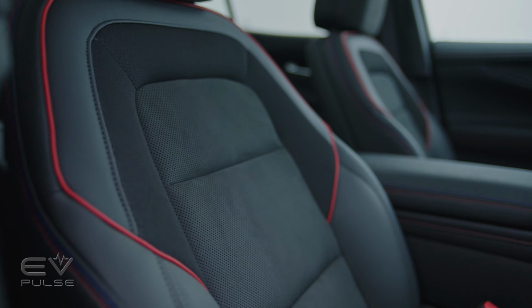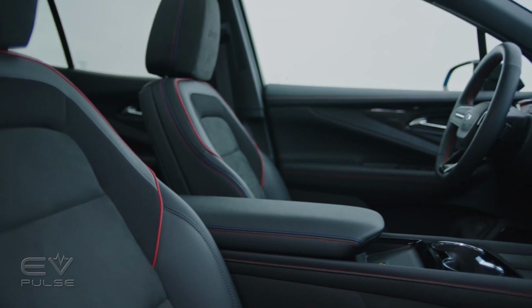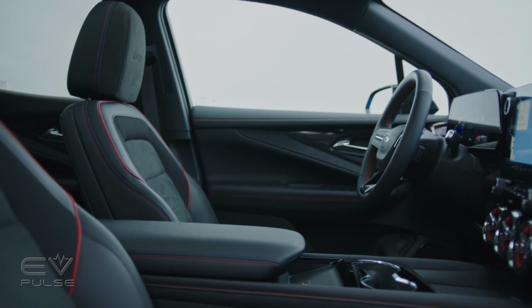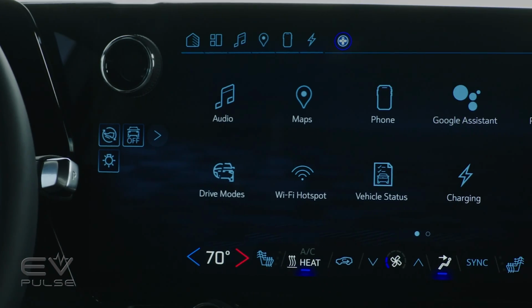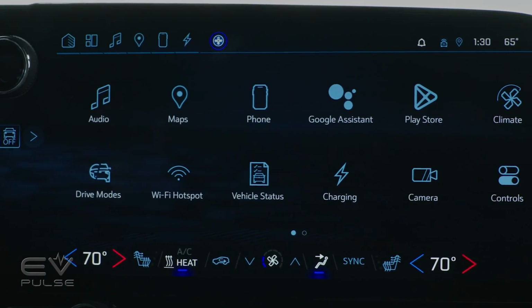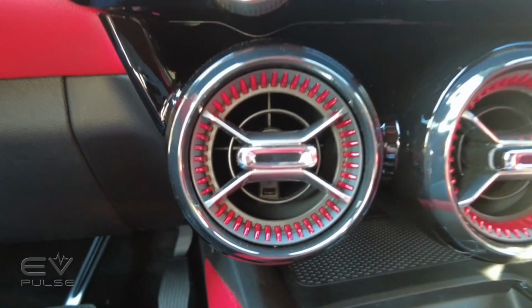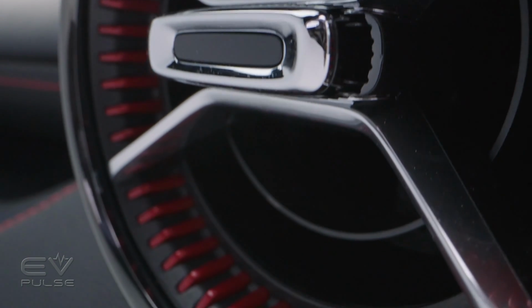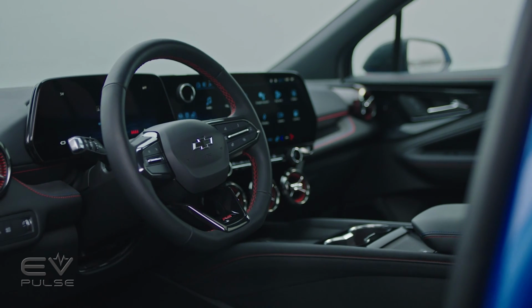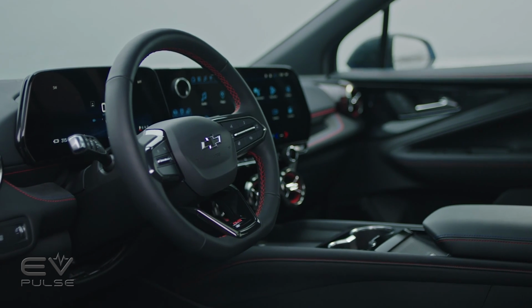You can get RS in either rear drive or all drive, and then the SS that's coming later will be all-wheel drive only, and a whole lot more horsepower, well into the 600 horsepower range. A lot of modern Chevy design aesthetic in here. So like the air vents are the big round kind that you originally saw at a Camaro, that's carried over to the gas Blazer. Steering wheel's nice and thick, like it's got a little bit extra girth to the rim, so to speak, which I think adds to the sporty feel.